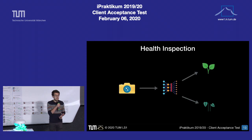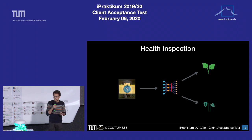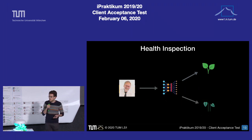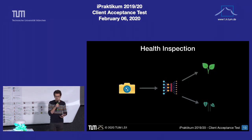The next feature we want to examine further is the health inspection. So our first approach that we showed in the design review used one neural network that was trained to classify between healthy leaves and sick leaves. However, this neural network will also try to classify some other irrelevant images in one of those 2 categories, which we judged might be a bit confusing for the users.